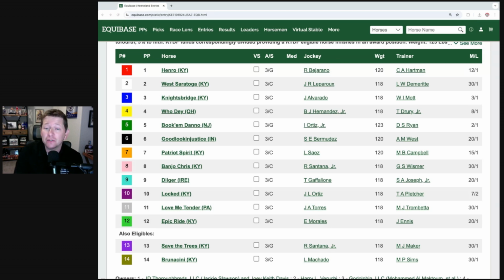And then finally, the number 12 is Epic Ride. Listen, this is a horse a lot of people liked, and I would put my name in that category. I like this horse. Of course, was at Turfway Park earlier in the season. Was able to win a couple of races there, including a stakes race. Ran 2nd in the John Battaglia, and then went to the Bluegrass to run 3rd, beaten 5 1/4. Then ran in the Kentucky Derby and was 14th in that race. Didn't make any kind of an impact. So what can he do today? What can he do in this spot?